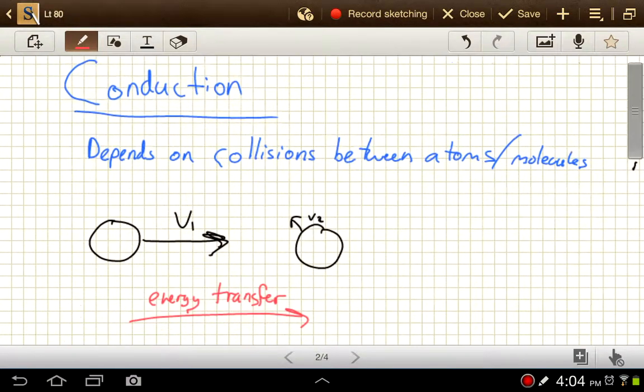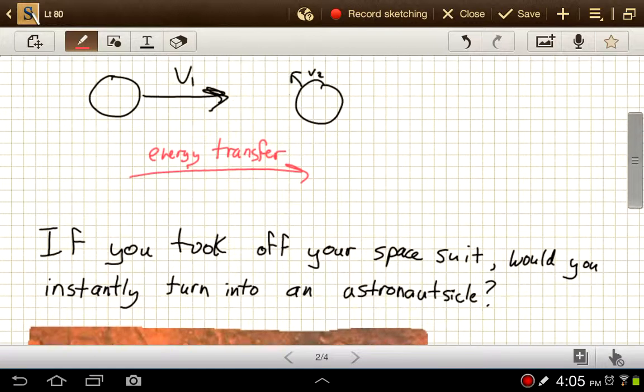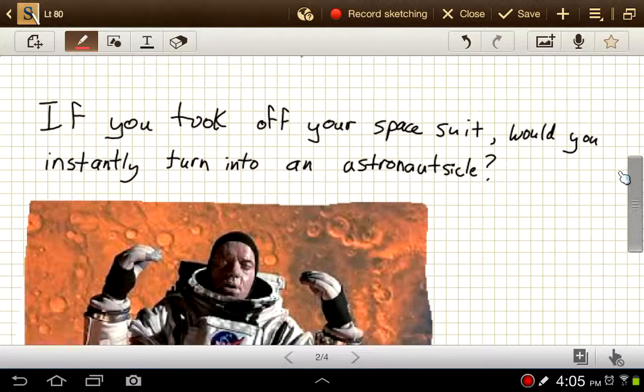But that's the problem. This guy is in space. You can see Mars behind him, but he's in space. And space is very nearly a vacuum. That means that there isn't stuff in space. There aren't those particles, or at least they're few and far between. So the collisions, they just don't happen that often. There aren't that many molecules to collide with to transfer the energy to.